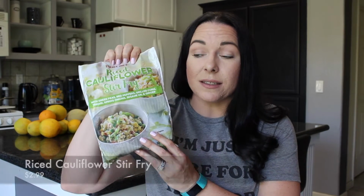The riced cauliflower stir fry. This is incredible. I don't care if you're low carb, I don't care if you're vegan. This is a must have no matter what diet you follow. It is incredible. And you know what's funny too, you might go, well, but cauliflower rice you can pretty much get anywhere. That is true, and that's cool.